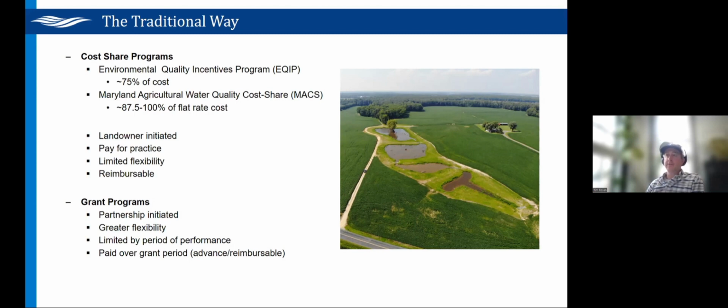In the state of Maryland, we have our own state-run cost share program, the Maryland Agricultural Water Quality Cost Share Program, where we try to cover 87.5% to 100% of what we call a flat rate cost. The flat rate costs are generated from a regional average of contractor costs to do that practice. And both of these programs, in the traditional way, have been landowner initiated.